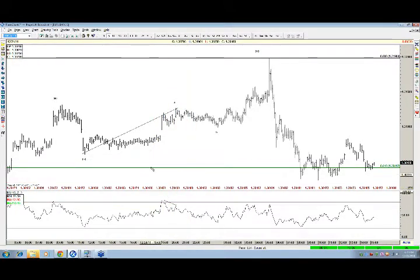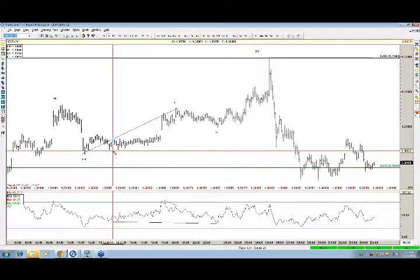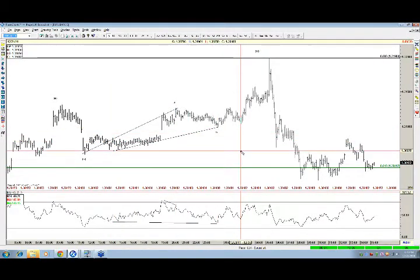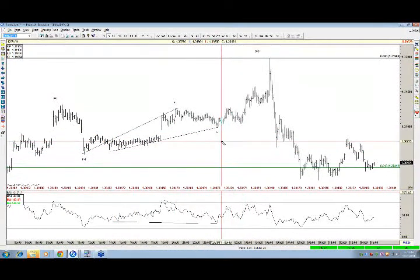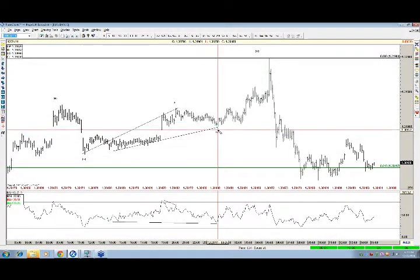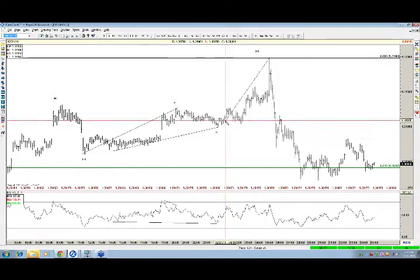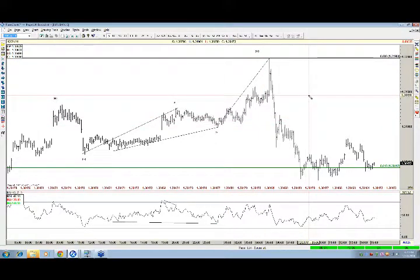And then he went very deep right here to a level. In other words, in the RSI, this low, they match the level there. And then from here, you got 1, 2, 3, 4, and 5. You didn't get divergence in that move.